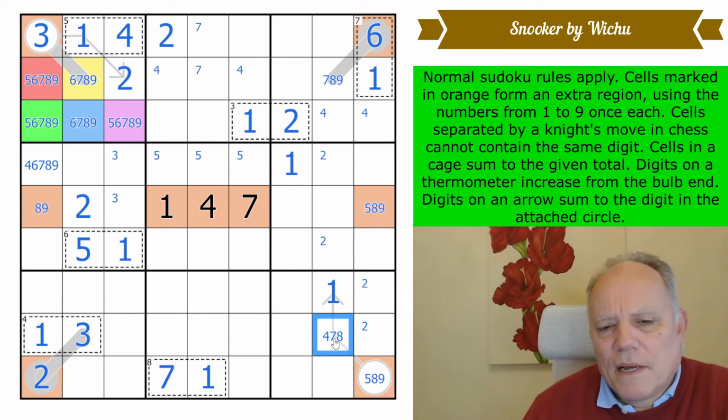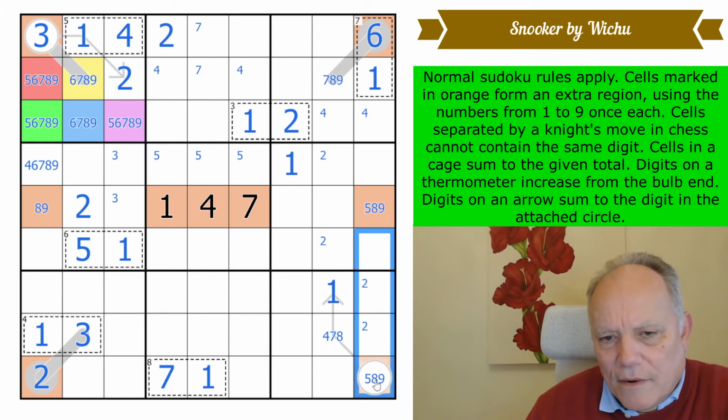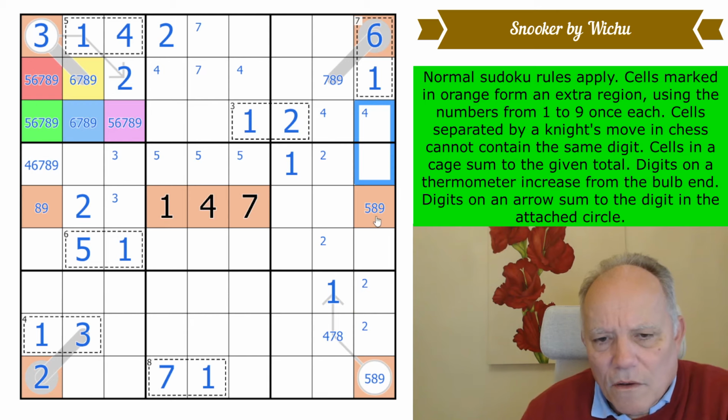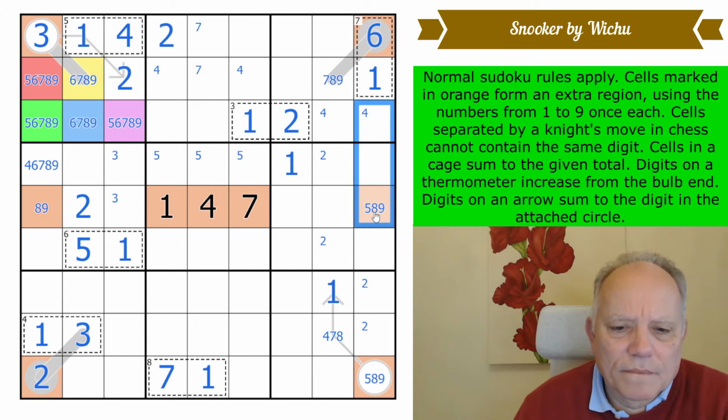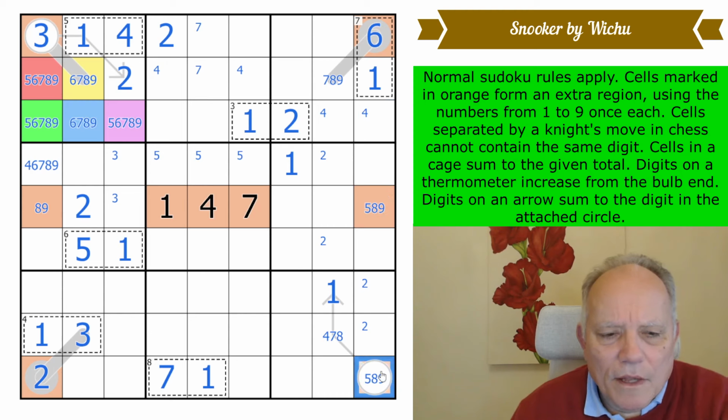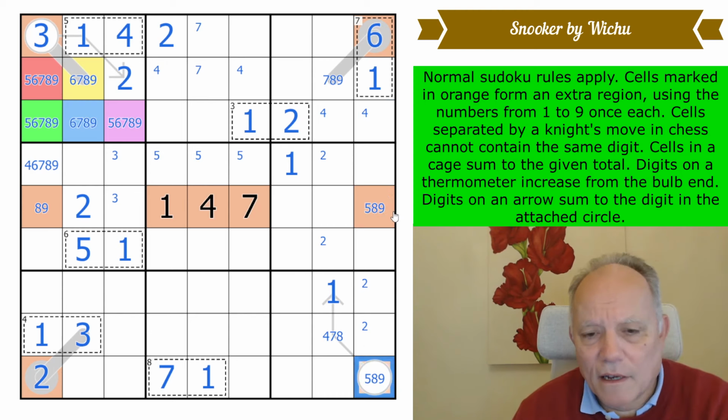Or maybe it's about this cell, which can't appear in any of those. So this is 4, 7, or 8. If it's 4 or 7, it must appear in one of those 2 in the column. Or if it's 8, we could extend that to the central cell. Except, yeah, we could. That would be nice. No, we couldn't, funnily enough.